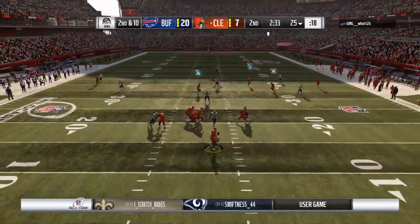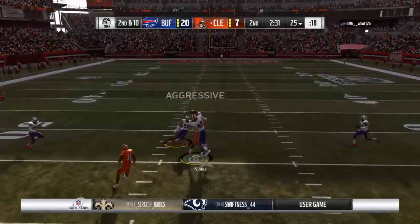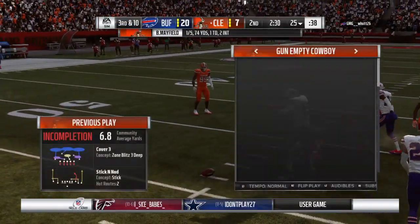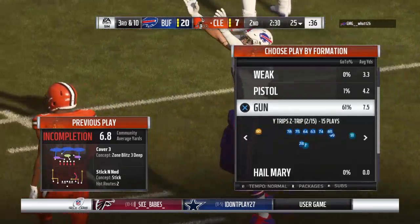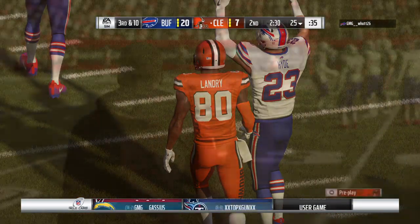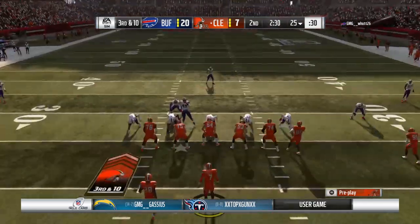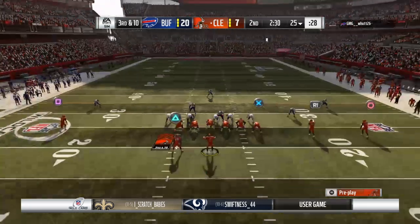On second down, Mayfield again. And the hit jarred it loose. It's incomplete. Some of the fans here don't seem too happy about what we've seen in this first half. No, not at all, and I understand why. They've looked lethargic, out of sync, and it shows on the scoreboard.